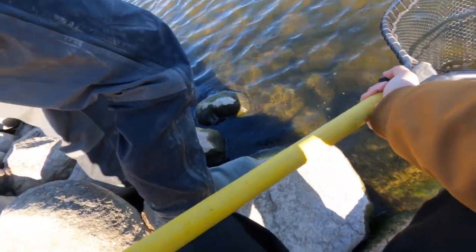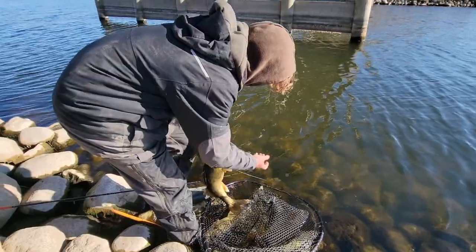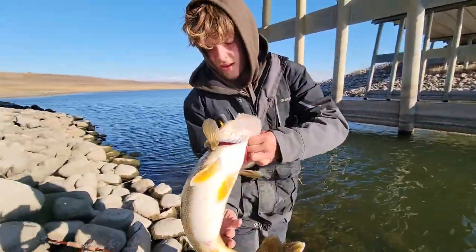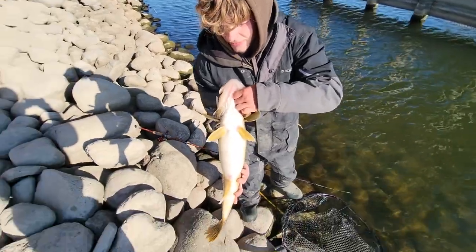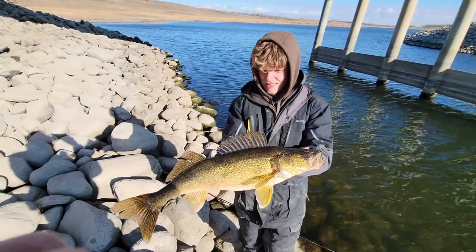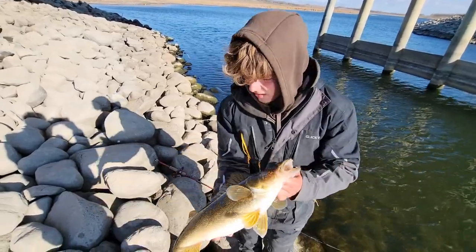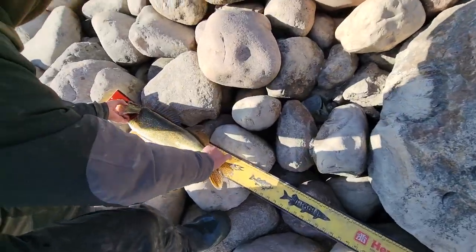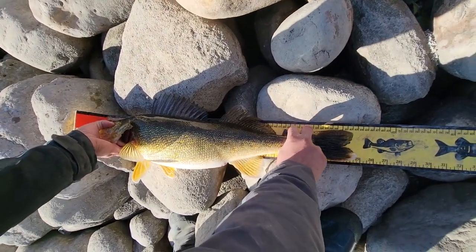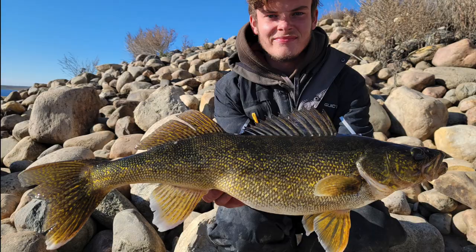Yeah, dude. That's nice. Right there in a foot of water. Perch pattern, hey? Woo! Look at that. Look at the belly on that thing. I'm only gonna say that's a 26 inch fish. You think so? Maybe not even. We'll see. Nowhere near master. Oh, what? Yeah. 25 incher. We're only 25 inches though, that's thick. That's really thick.